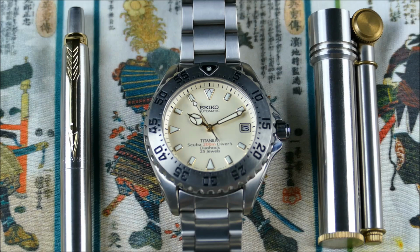Currently, as of the summer of 2023, these are trending kind of plus or minus $250, above or below $1,000, depending on the condition and location, wherever you're purchasing from.